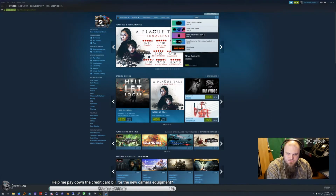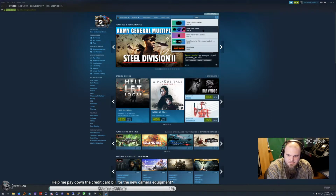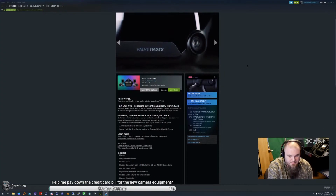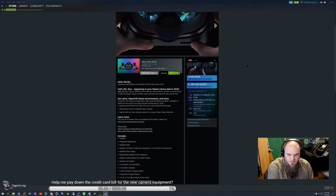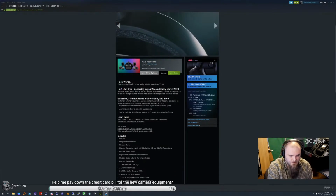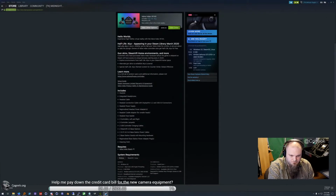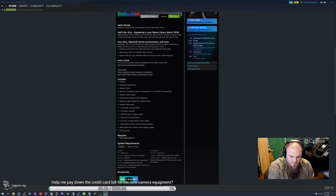All right, so this that I unboxed is the full kit. It's currently selling for $9.99 plus shipping. That's what I ended up with. It includes the controllers and base stations. Just going through the spec here, it includes the headset, integrated headphones, headset cable, connection cable, DisplayPort 1.2, okay, and USB 3. Headset power supply, regionalized power adapter.